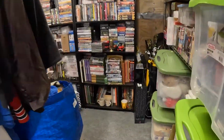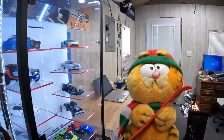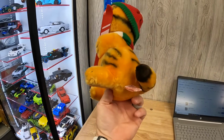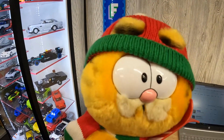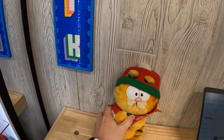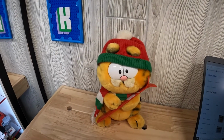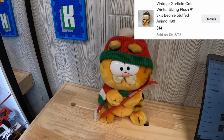The first one's on Mercari, and it's in this bottom box here with my plush. Here he is. It's this skiing Garfield. He's in pretty good shape for being around since 1981. He does have some scratches and scrapes on his eyes and nose. That's pretty common with these Garfields. I picked him up at a yard sale for $2, I don't know, 3 or 4 weeks ago, and he sold for $14 plus shipping.